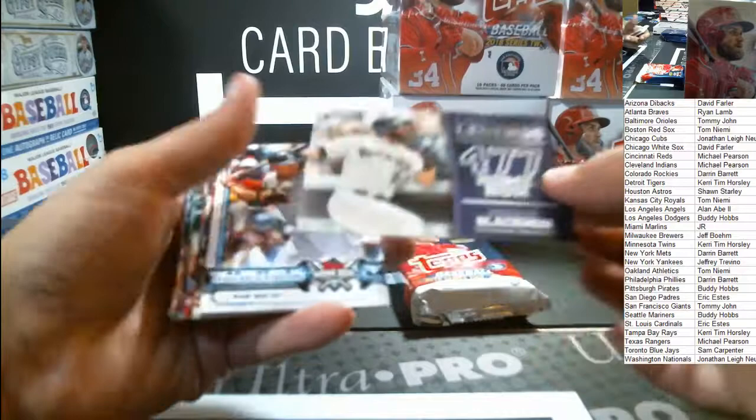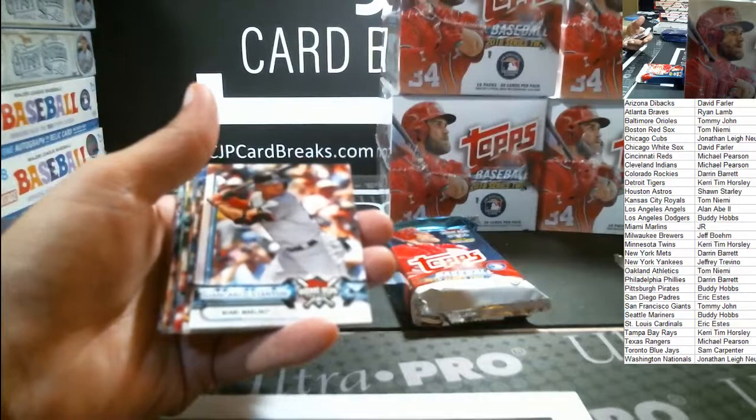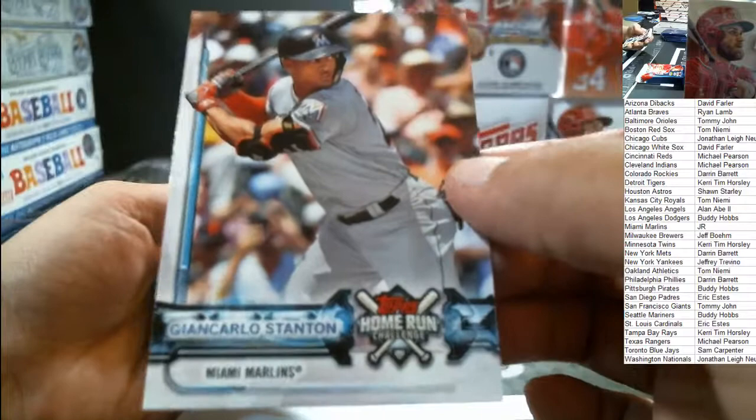It's not a long ball, 477. That's weak, especially in Colorado. Should have anything under 500 on here. And then we got a home run card, Giancarlo Stanton for the Miami Marlins. I got the Marlins. My son will like that. We've been looking for those.